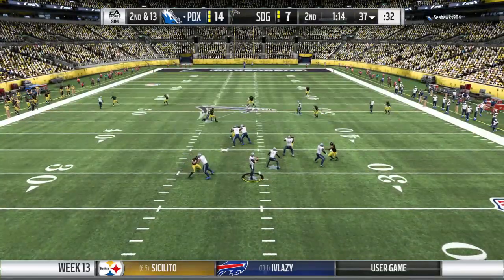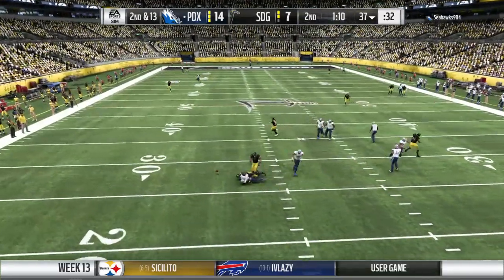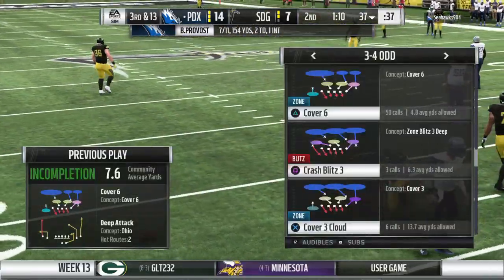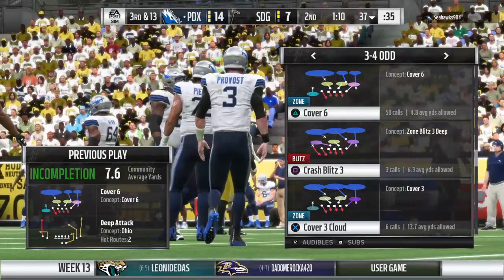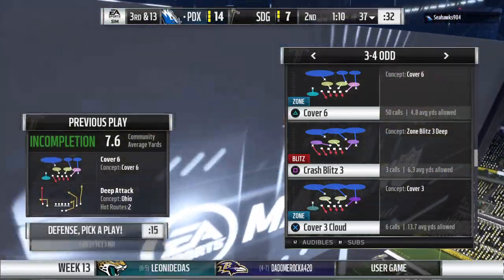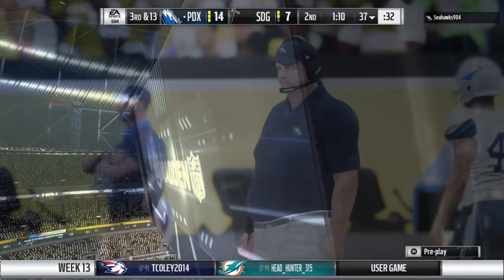From the shotgun, he'll look to throw. Throwing over the middle, and it's incomplete. Not too many things get to a quarterback of this magnitude, but I think it's safe to say that pressure can get to any quarterback. Now, he's obviously a great franchise quarterback, but felt the pressure, threw it incomplete.